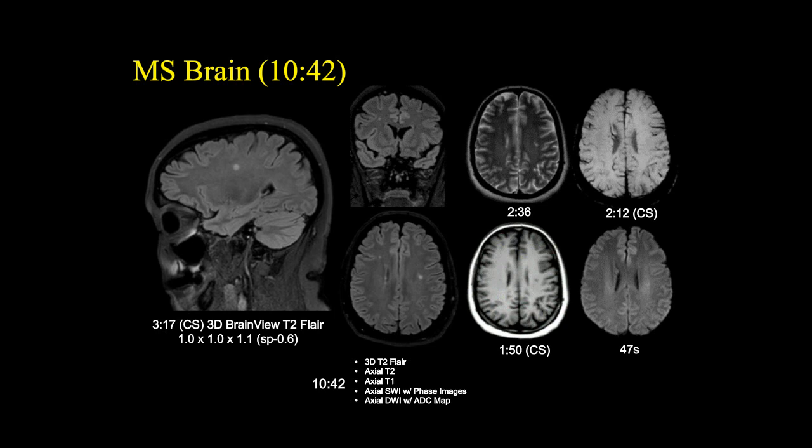Here you see a typical MS brain with a 3D FLAIR and a full resolution remainder of the study. You see this is done in 10 minutes and 42 seconds. And again, that can be very nice for these patients who come back on a regular basis.